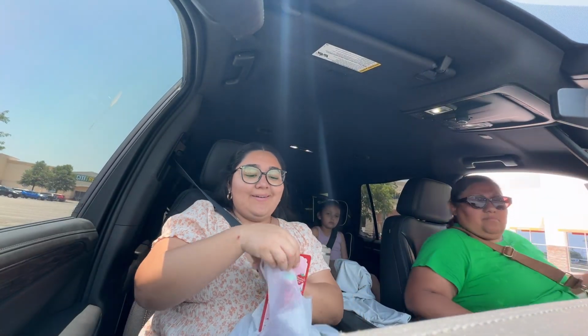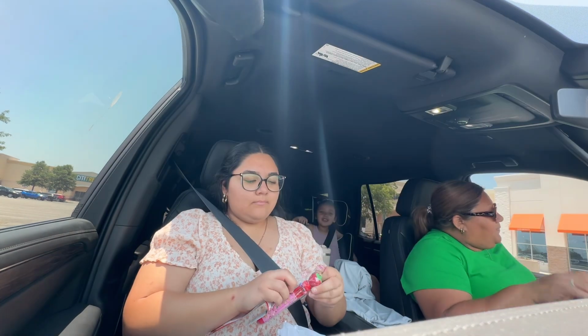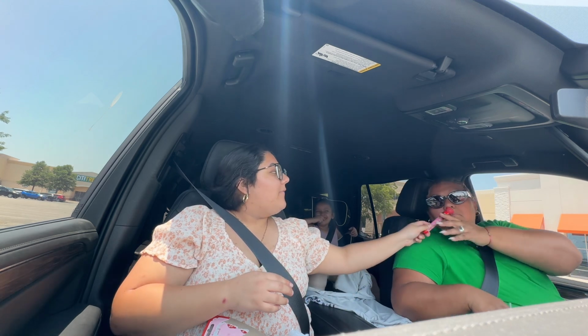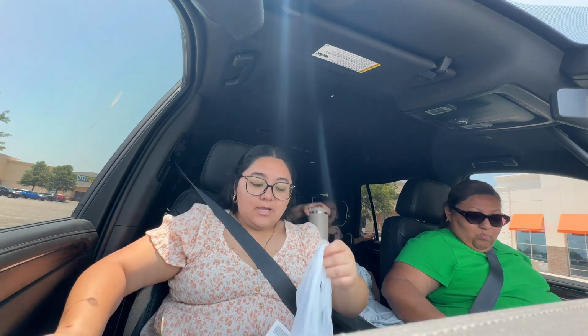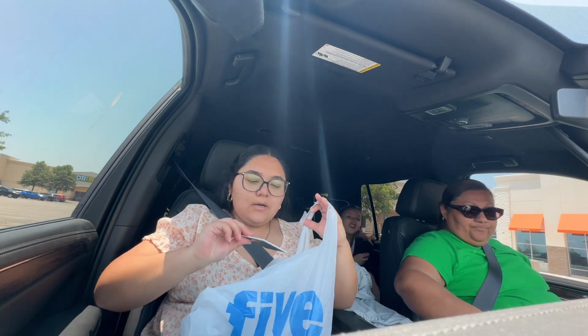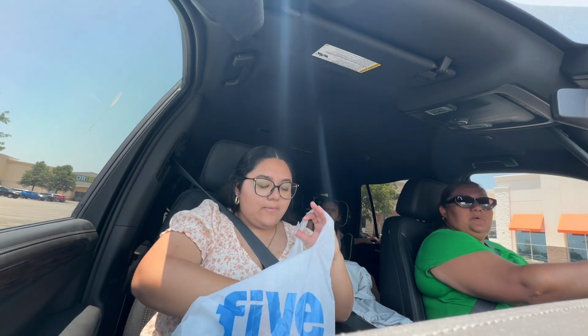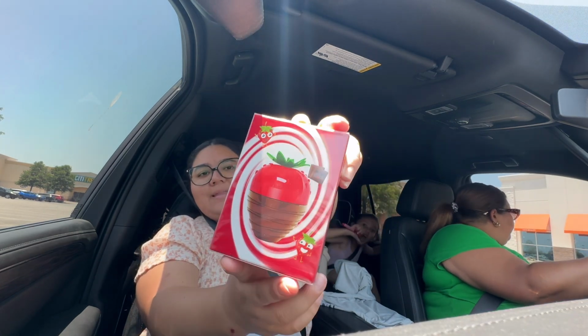Okay, are y'all ready to see what I got from Five Below? I got the strawberry shortcake pen and it's dented. It's very plain. I want to smell. And then I saw this magnet for the fridge. Then my mom has shown me some perfume. The Tarot Core strawberry. Oh, it's so cute. Okay, we're home now.